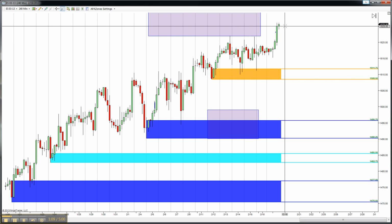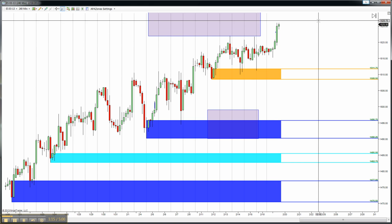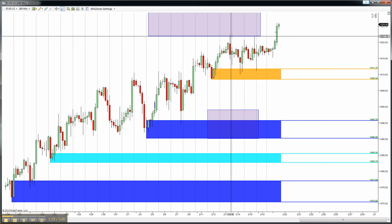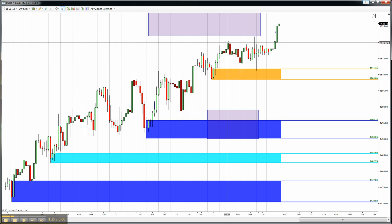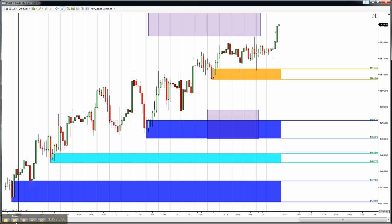But until we get that price action that tells us to go short, we still need to be keeping long. So let price action confirm these levels for you. A lot of times they'll do shooting stars or engulfing candles. Look for that type of price action, kind of like what we saw off these two little kisses off of this big weekly zone. So look for those type of things.